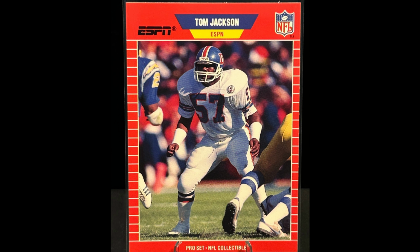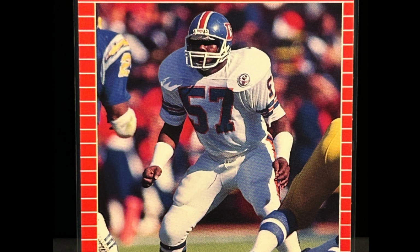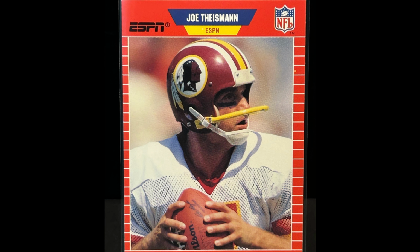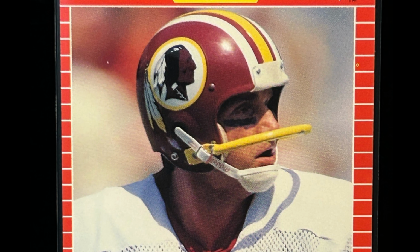Sure, these cards aren't worth anything, and there are so many of them out there that you could probably wallpaper your house with them if you wanted. But you've got to admit that they look good and that this was a really positive and creative idea on the part of the company.